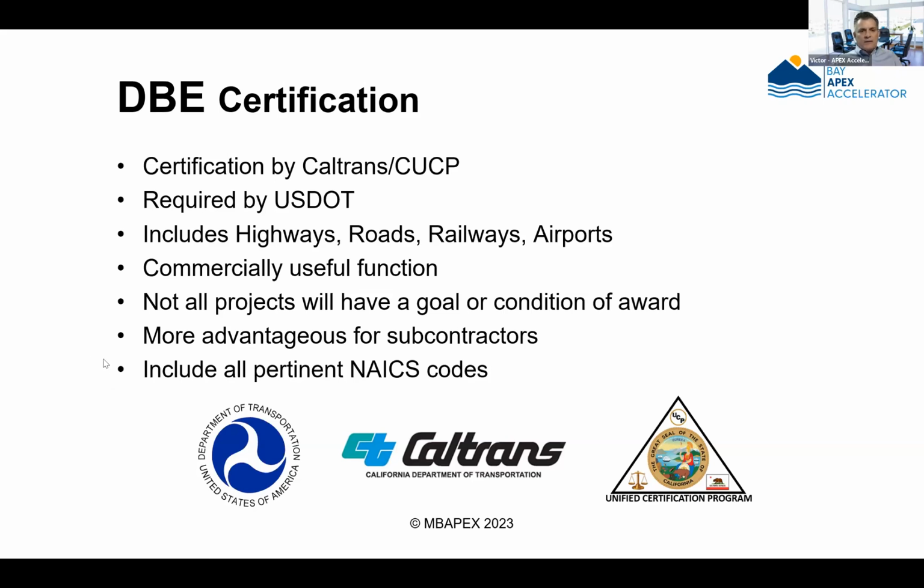contracting opportunity. The other thing to know too is that if you do sell a product that is used in construction, say you sell gravel, the prime can only count 50% of the dollar value of an invoice, whereas if they're using a subcontractor to actually do some type of work, then they can count the entire 100% value of that contract. So the primes typically prefer to use subcontractors versus suppliers because it's easier for them to hit the goals that have been assigned to that specific project.